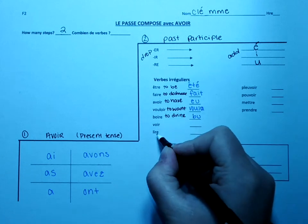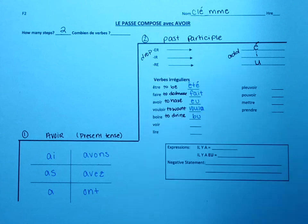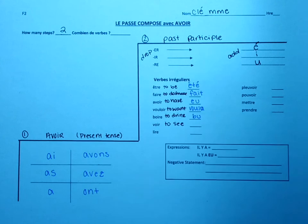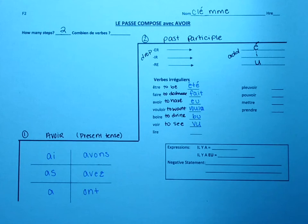And lire in the past tense is lu, like I had read. Okay, so first part is done. Before I move on, I want to talk about the verb avoir. So you might be a little confused saying, well, how can we have avoir twice? Because we have to have this avoir, but then I'm going to have this avoir too.